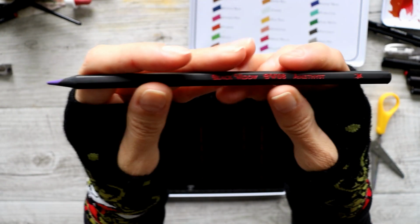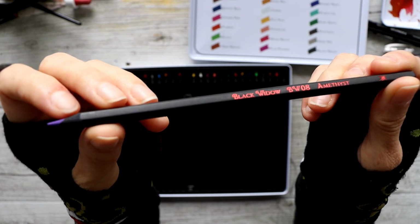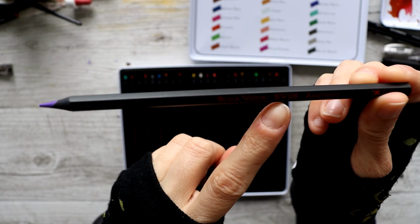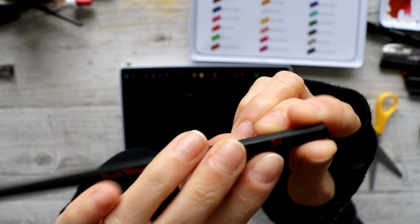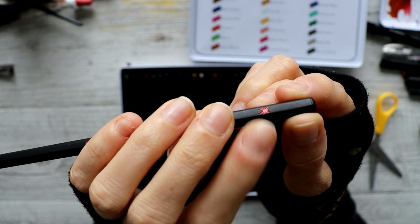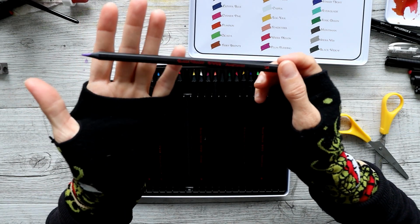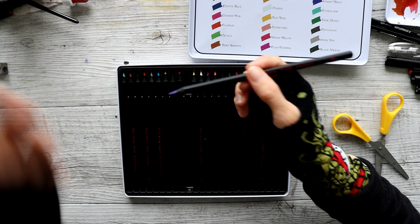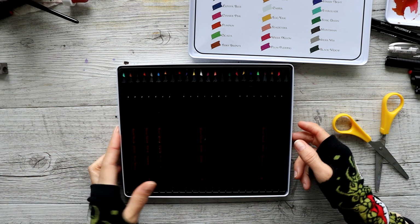So they're not a very weighty pencil. They're just a standard size pencil. They're all black. Even the wood is black. And you have the writing on them, the Black Widow. Then you've got the color number with the color name. And look at that, you've got the cool little spider symbol on them too. So they're pretty cool. They're simple, they're light, but they just look cool because they're all black, and that's what really drew me to these particular coloring pencils.